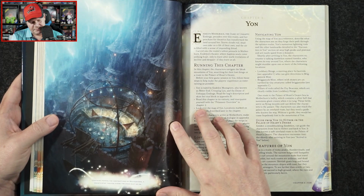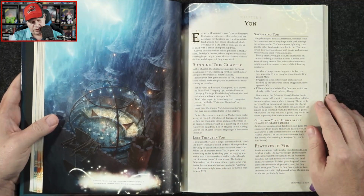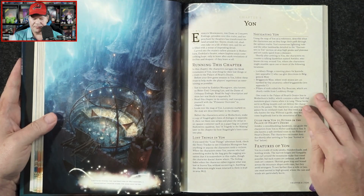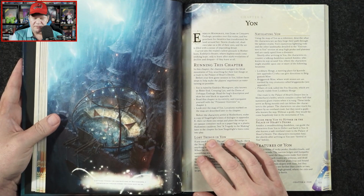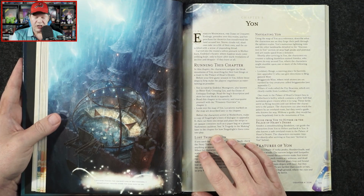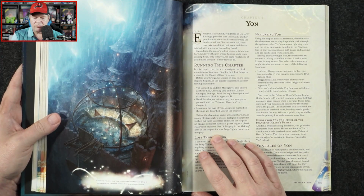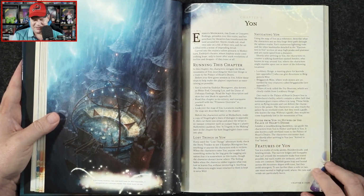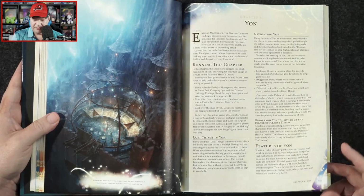And it says, lightning powers the contraptions of Motherhorn, a mountaintop theater where the show must go on. Endolyn Moongrave, the dame of unhappy endings, presides over this realm, and her penchant for theatrics has transformed the land around her. Storm clouds roil, shadows take on a life of their own, and the air is filled with a sense of impending doom. Nice.